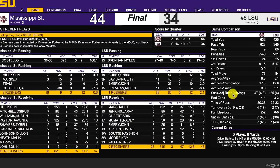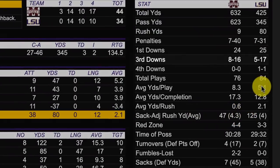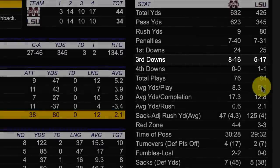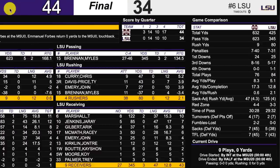There's a million things you could dissect: offense, defense, touchdown plays, explosive plays. But this is a huge part of the game, the difference in the two teams on third down, especially third and long. Looking at the stats, Mississippi State was 8 of 16 on third down conversions, and LSU 5 of 17. So State, a good portion better.